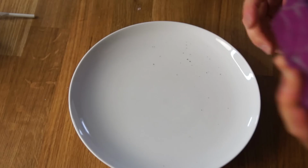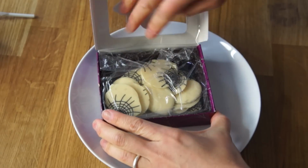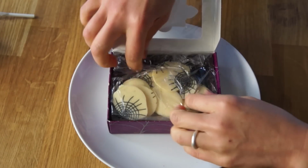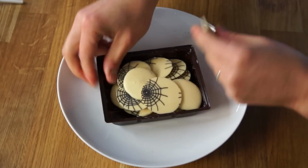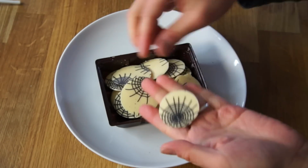Yum. And these are called caramel cobwebs in another great box. And this is what they look like, caramel flavored bites. Look at that. Get these out. Those are super fun. Look at the cobwebs. They're little pucks of, looks almost like white chocolate. And they have a really strong butterscotchy smell to them. And they taste just like they smell. Butterscotchy and vanilla, sweet and toffee.